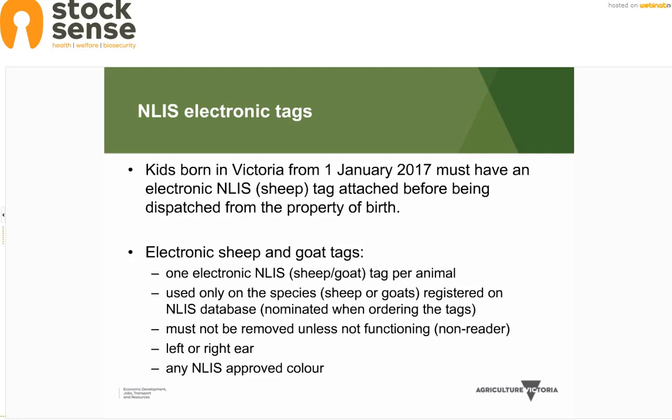From the 1st of January 2019, electronic NLIS tagging is required for interstate sheep and goats born after this date when they leave a Victorian property. And from the 1st of January 2022, all sheep and goats in Victoria when they leave a Victorian property must be electronically tagged. But if you only have a small number of goats, I would recommend electronically tagging any that don't already have electronic tags, as if they stray, when they are scanned, they will come up as being from your PIC and return to you sooner.